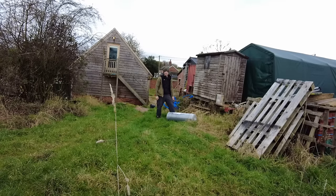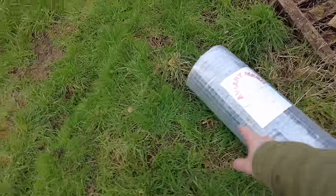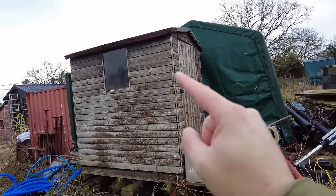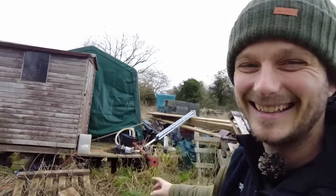Barn cat update. I've got myself some 1-inch by 1-inch 16 gauge wire. I think that's 1.5 mil. It's 30 meters there. This is gonna be the cat's home. So I'm gonna empty that, insulate it, and then I'm gonna build a shack catio with farm cats, barn cats, shed cats, shack cats. Should we call it shack cats?